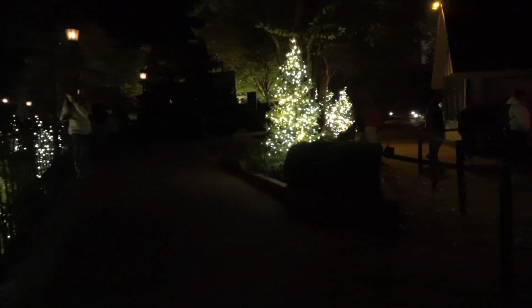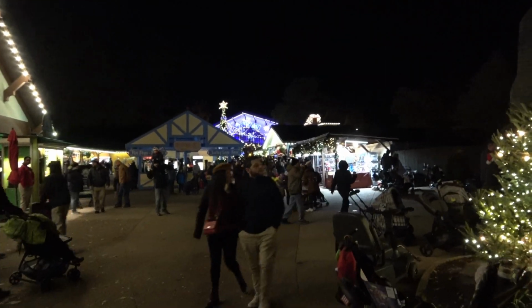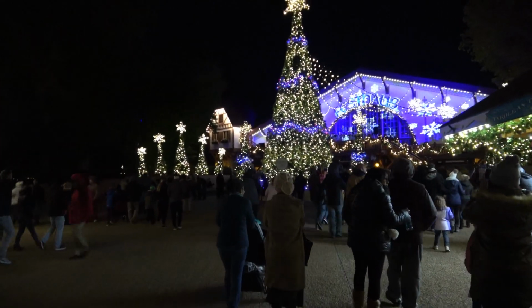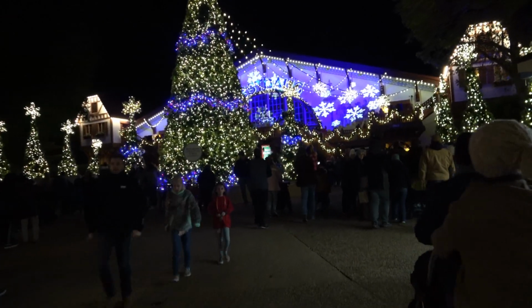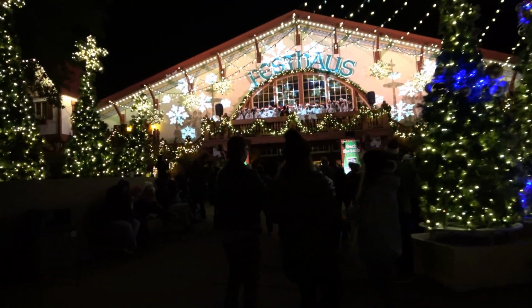Expense on the lights, that's for sure. The grand reveal. This tree got all kinds of synchronized lights that go to the music and all that. So hopefully we can catch that at some point in time tonight too. That'd be awesome, wouldn't it? Oh, just in time. How about that?